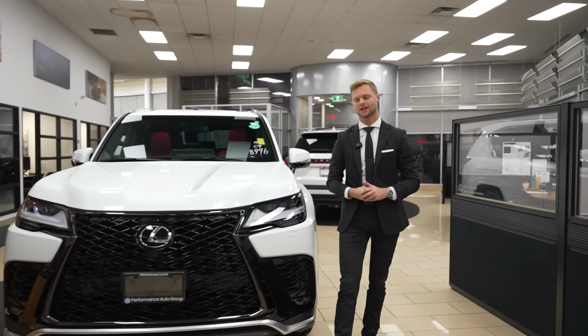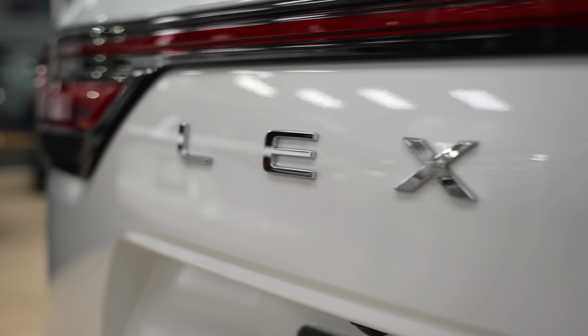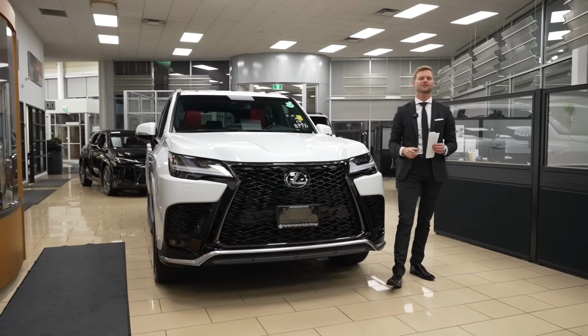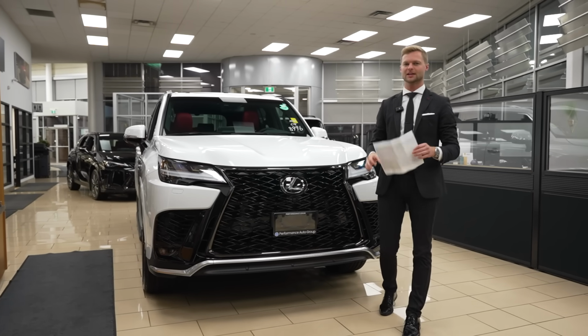Okay, so let's talk about the LX700, which already is adding to a very luxurious and very high number, LX600. And I think it's the first 7 that I've seen in the Canadian market. And here I have just a little bit of detail.